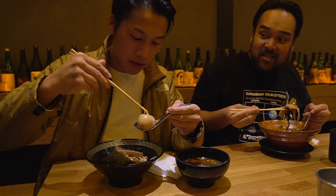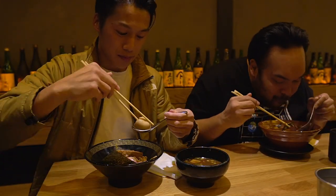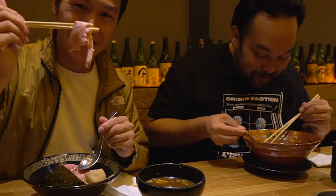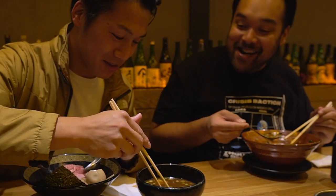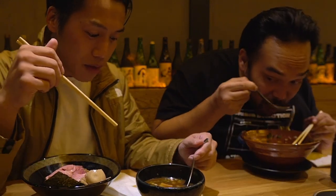Oh yeah, yeah. Egg is hella good, right? The richness is there. Try this fatty meat, dip a little of it into the sauce. Ooh. Okay, right now, this is hella good. You telling me you're not enjoying this? Yep. I am. I'm really surprised at how the broth makes a huge difference.